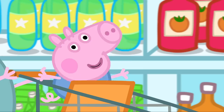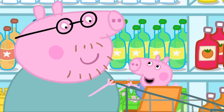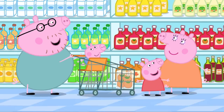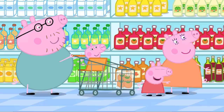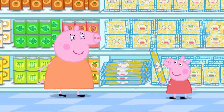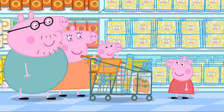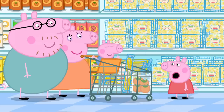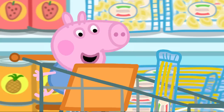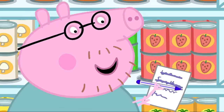Spaghetti! That's right, George, but it's called spaghetti. Spaghetti is Peppa and George's favourite food. I wonder where the spaghetti is. I can see it! This way! Look, Mummy, here's the spaghetti! Well done, Peppa. Let's put the spaghetti in the trolley. Yes, Mummy! George, it's called spaghetti. What's next on the list, Peppa?